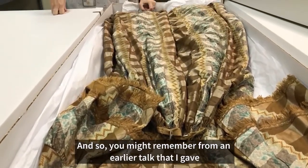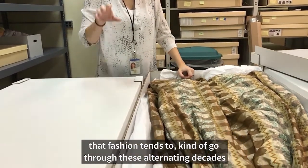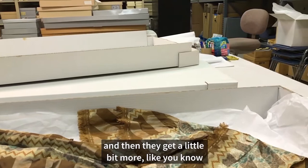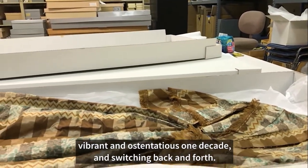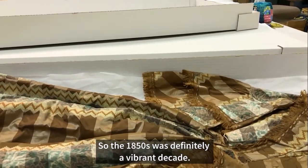And so you might remember from an earlier talk I gave that fashion tends to go through these alternating decades where they're a little bit more conservative and restrained one decade, and then they get a little bit more vibrant and ostentatious the next decade, switching back and forth. So the 1850s was definitely a vibrant decade.